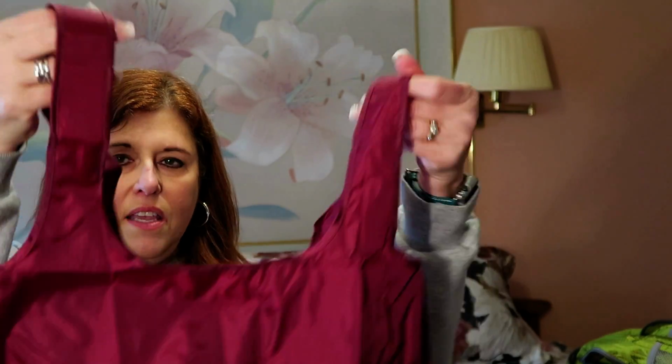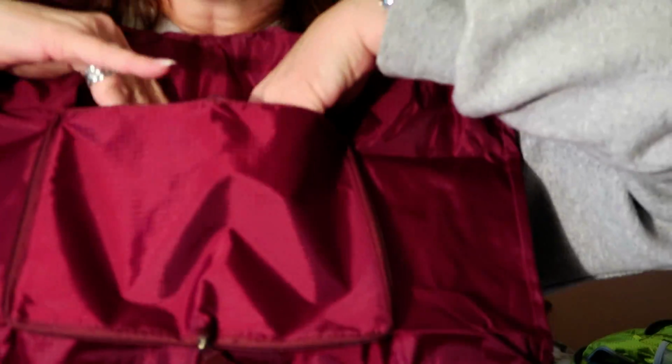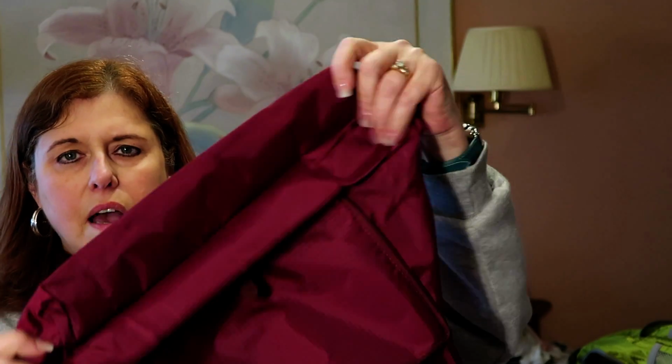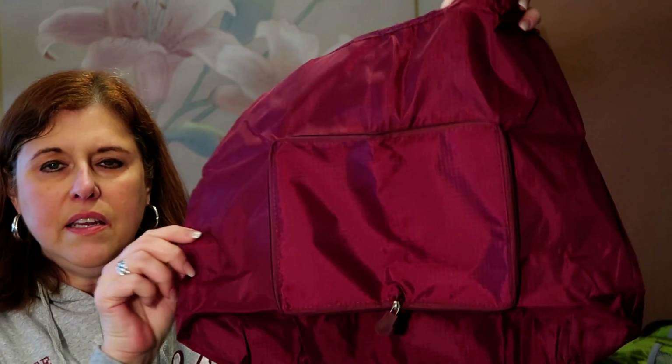It has this style of handle. It's a nice heavyweight, almost like a parachute material, and when you have unzipped it, you can see that the part that stores it becomes an outside pocket. So it's a really nice weight. It's not a narrow one. It has a bottom that expands when you fill it, and super easy to pack up again, and very inexpensive. These are great whether you travel or just for your regular grocery shopping at home.